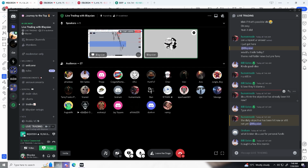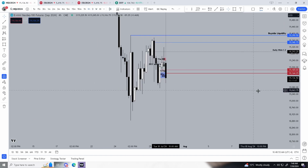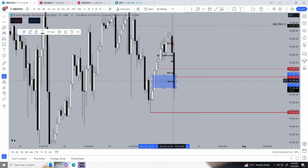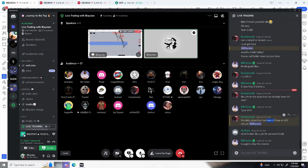Do you think the objective had already been hit now? My personal objective, yes. But as far as daily, I don't know. Daily objective, I think there's not really much else left to the downside other than this low, which could get taken out. But I was looking at this 60-minute busy. That was my target. I was watching the levels on that.